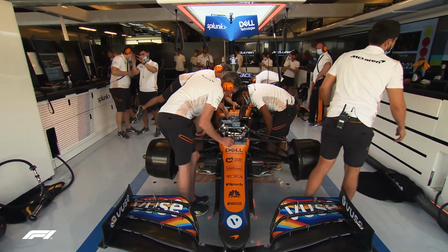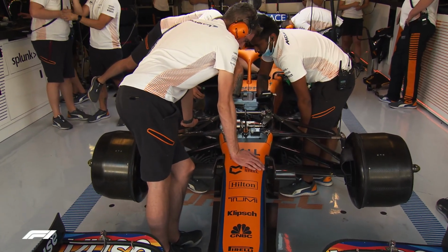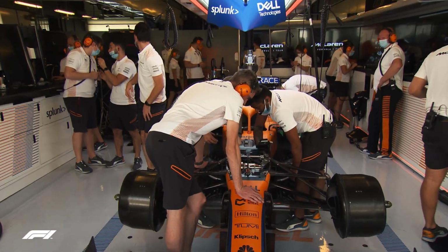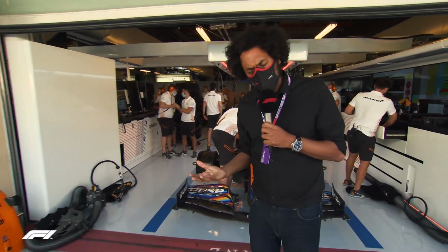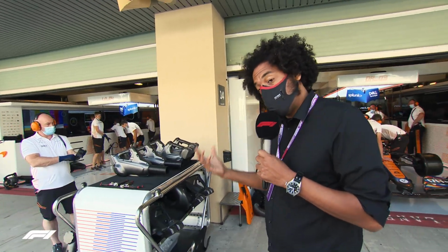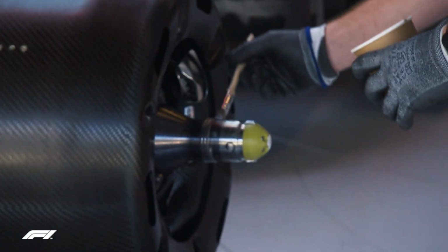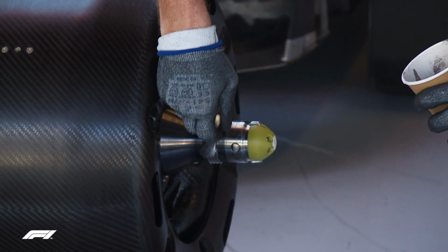And that's what the engineers here are just looking at, because the loads that go through the front suspension and the rear suspension of these mule cars is very, very different to the load that would go through the 2021 car, which would run on those higher profile tyres. And a lot of the suspension movement on the tyres comes from the sidewall.